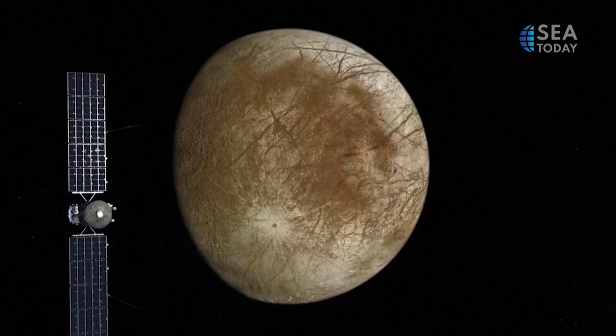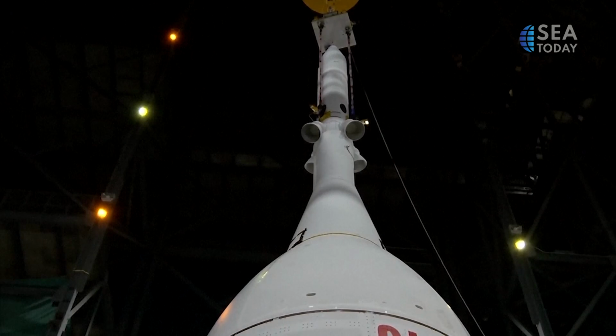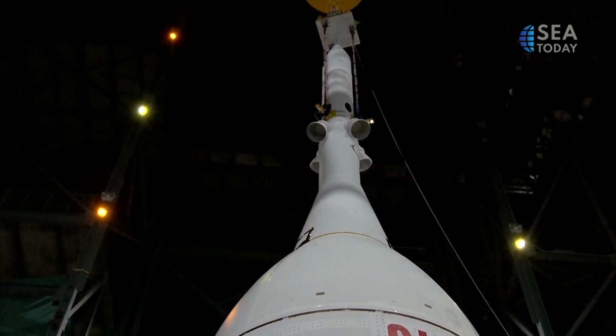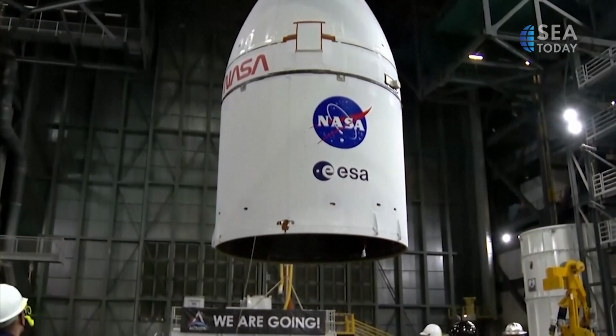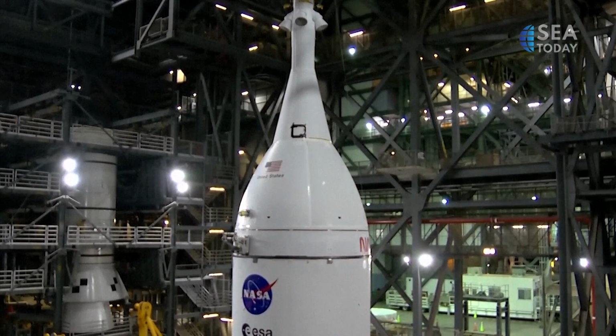A lot's riding on SpaceX getting its Starship ready in time for that. 2025 is maybe likely an optimistic date, so stay tuned for that. But for sure, by the end of 2024, we should see astronauts flying to the moon for the first time in more than half a century.